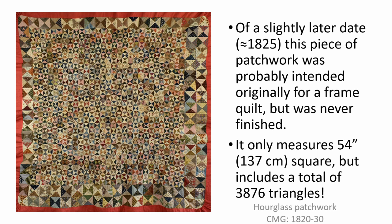This piece of patchwork was probably intended originally for a frame quilt, but was never finished. This panel only measures 54 inches square, but does include a total of 3,876 triangles. It is hand-pieced over papers, but doesn't lie flat, particularly near the edges. The red frill was obviously added much later.